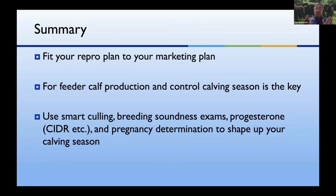Once you decide how you're going to market your animals, create your reproduction plan, create your health plan, your nutrition plan, everything based upon how you're marketing your cattle. Second, if you're a feeder calf producer, there are loads of data, reams of data that demonstrate controlling the calving season is vital, absolutely necessary. And we have tools that you can use that have been available for decades in most cases that we just aren't implementing into our regular daily management plans.